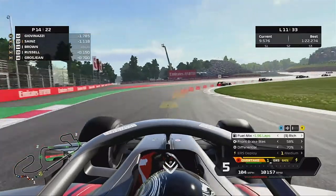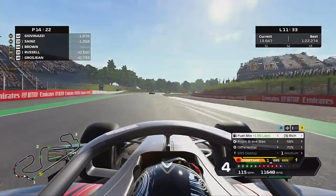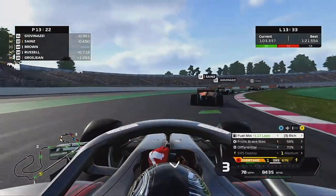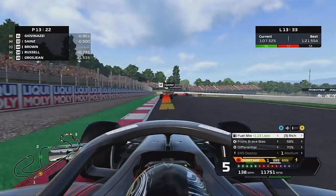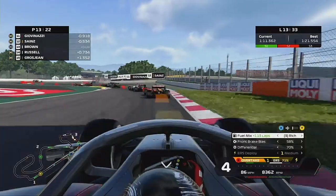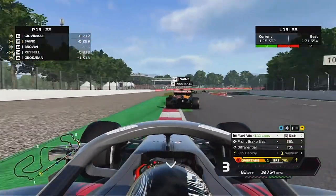We're in P14, but a lot of the cars around us do need to pit again, and of course we don't, but depending on how far these tyres can go. So we've got to take them 25 laps to the end from lap 8 when we first got onto them. Obviously now it's only 20 laps, so we'll just see.